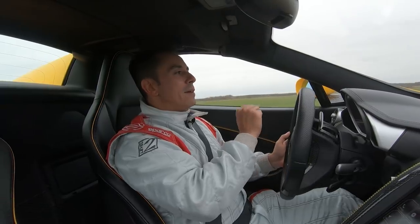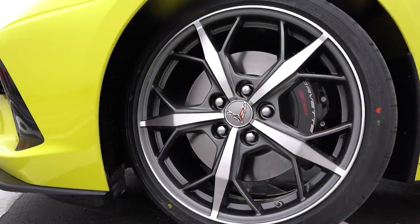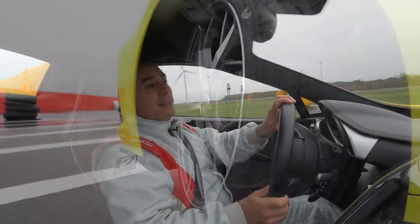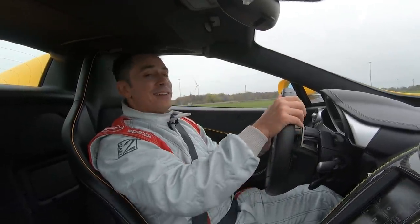Now, with the Corvette having better tires and a much better track alignment, that should bump it up from where it was before. So, does the McLaren have enough to beat the Chevy Corvette? We're gonna find out today.